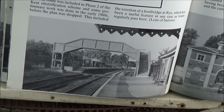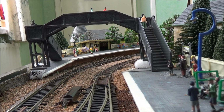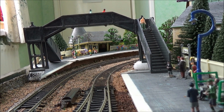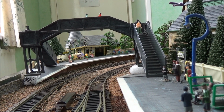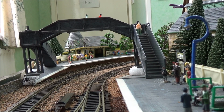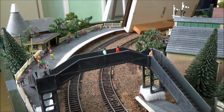The Kent Coast electrification scheme was originally supposed to include the Rye and Ashford line, but it fell through. I have used a Crescent Toys footbridge to represent the Rye footbridge. It comes in green, but unlike the Hornby 00 footbridge, this footbridge can be dismantled and reassembled so that the stairways go in opposite directions. It is very similar to the footbridge used at Rye, so it's quite a good way of doing it.